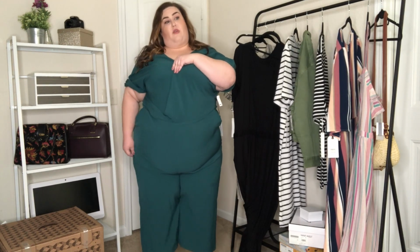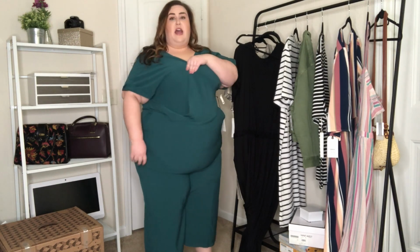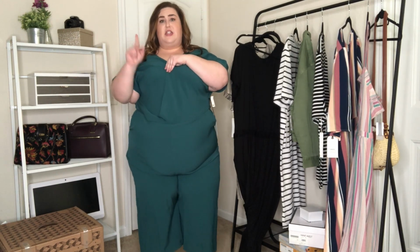I think that's who this is made for. I don't think this is made for someone who's pear shaped. But yeah, a lot of cute details. Fit is totally off, so this one is a no.